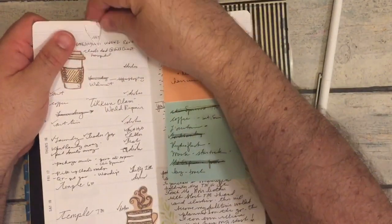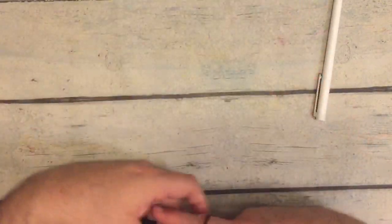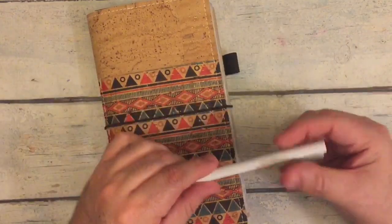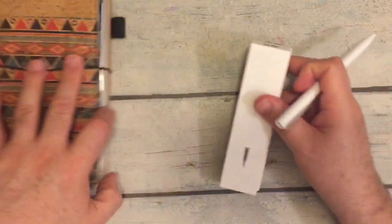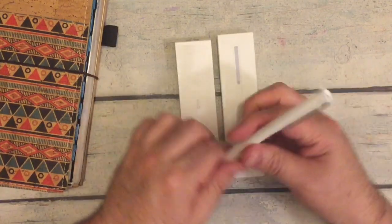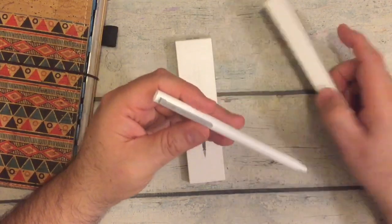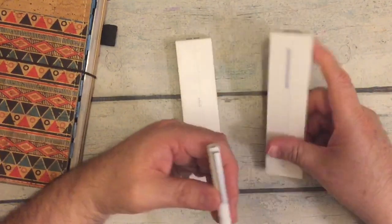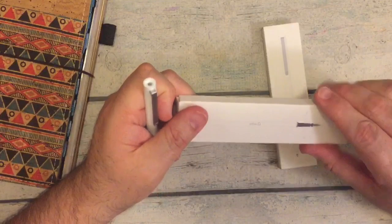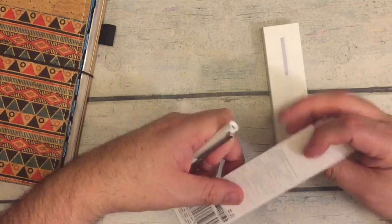I had placed an order in April for 3 pens and 3 sets of 3 refills. So this is a pen. It's by the same company. It's hard to read, it's so tiny. Mijia, M-I-J-I-A.